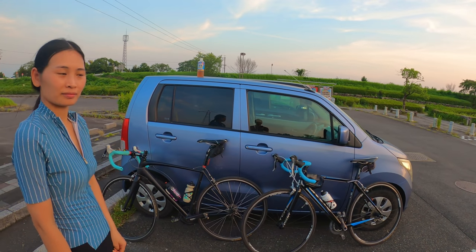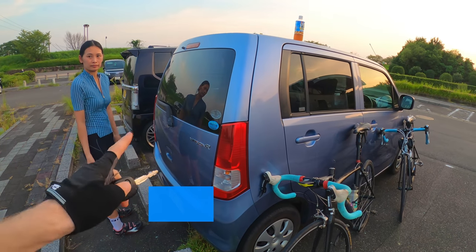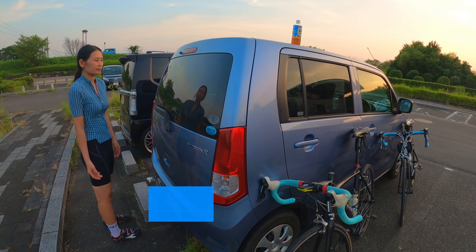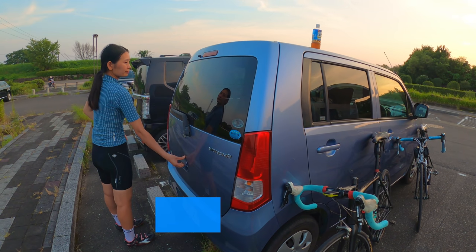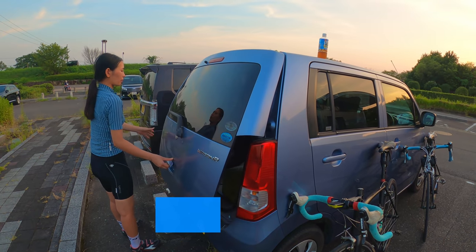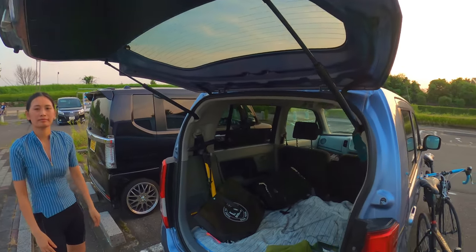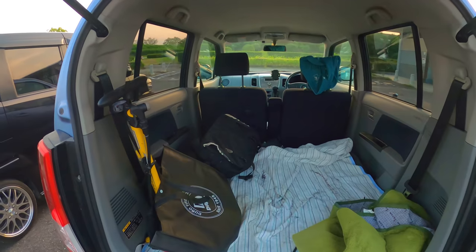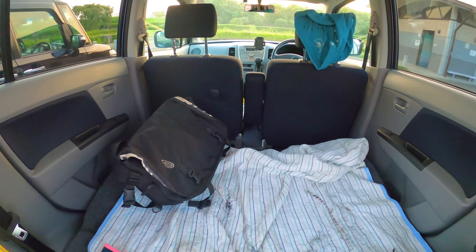So this is a K car. In Japan, K cars have yellow license plates, so that means it's a lot smaller than a normal car. It fits within a certain regulation size. So let's open it up and show you guys the inside. It's a little bit messy right now, but it's a nice little hatchback here, so that opens up. So even though it's really small, it opens up and we get a decent amount of space, but it's actually quite difficult to fit some bikes in here.